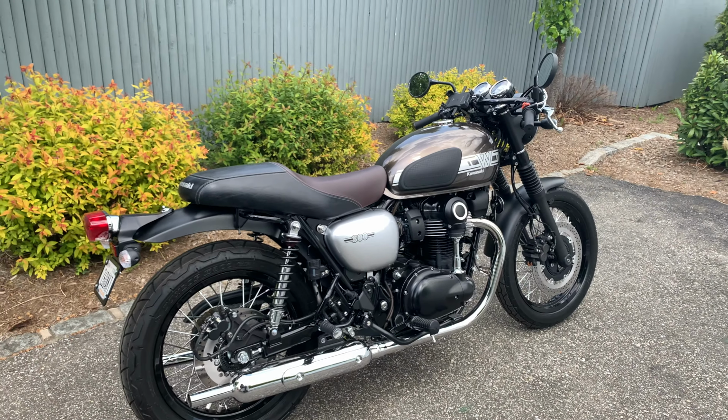It's got that low-down seating position. It's got that cafe racer look and feel. I mean, it is technically a cafe racer. So handling and speed, it's a nimble bike. It's agile, and it's a little bit of a beast. I love it. So what else could I say?